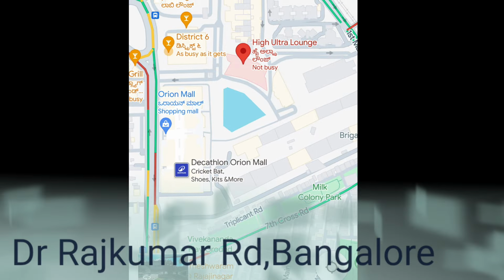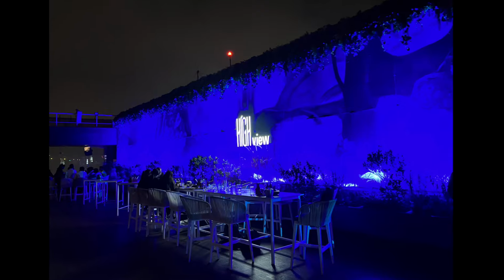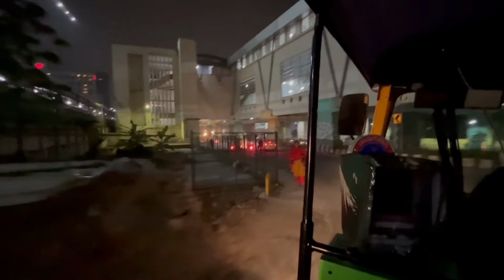It is located at the heart of Bangalore's business district. Reaching High Ultra Lounge is convenient and offers a glimpse of the city's bustling life. This beautiful lounge is situated at 26/1 Rooftop World Trade Center near Dr. Rajkumar Road, Malleshwaram, Bangalore. Green Line Metro facility is also available to reach High Ultra Lounge.